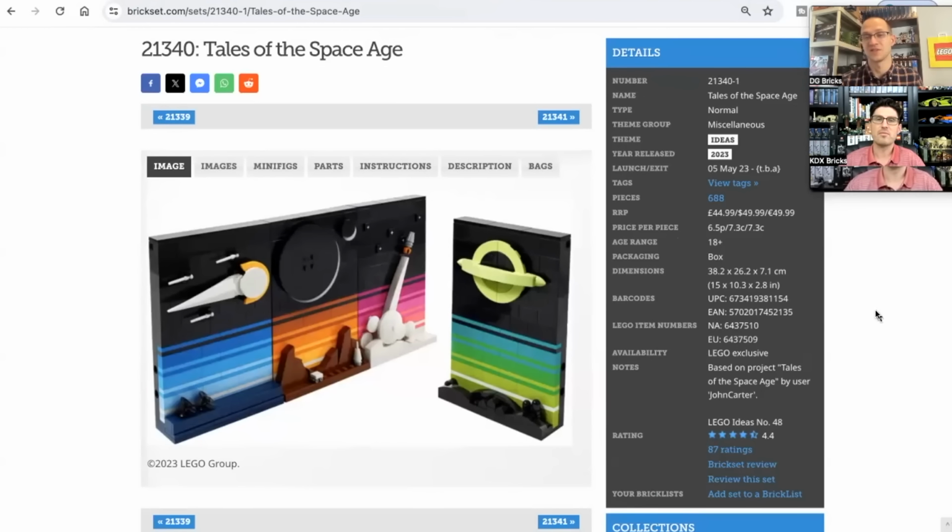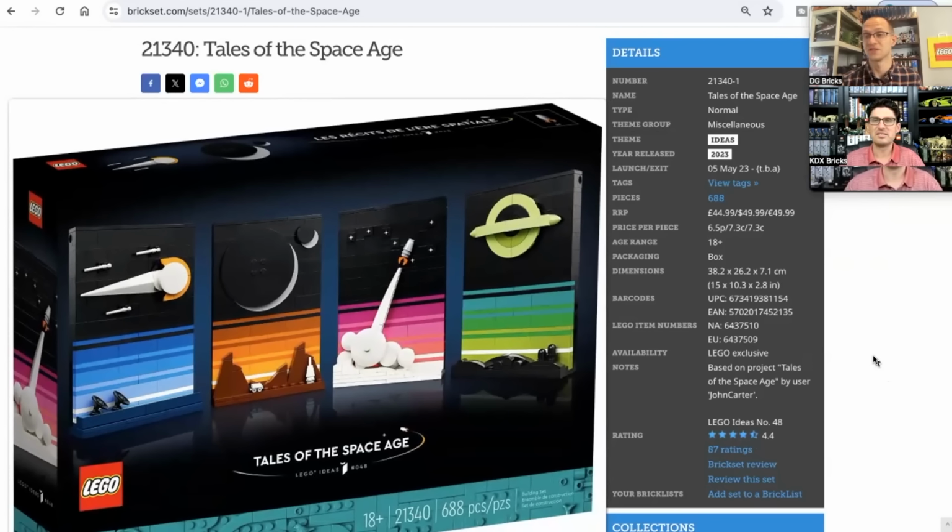Up next, we have Tales of the Space Age again. I just talked about this set last time on the podcast, and I must say, Kevin, that your comments on this set have convinced me a little bit. It might not be such a bad set after all.